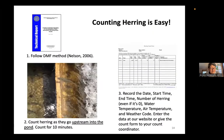So getting into the counting method, counting herring is very easy. The first thing is that we follow the method developed by the Division of Marine Fisheries, and we encourage all volunteer counting groups to use this method. The reason for using one method for all counting groups throughout Massachusetts, by the way, is that the run size estimates are then comparable with each other.